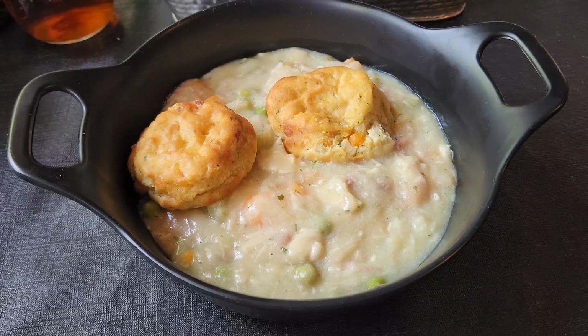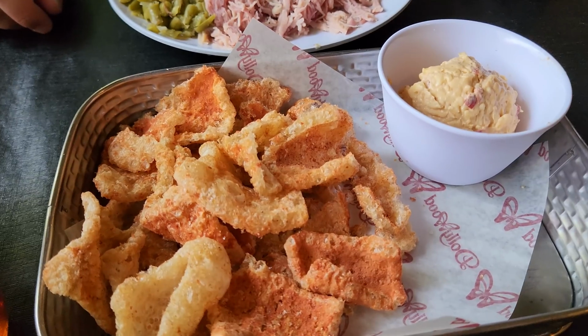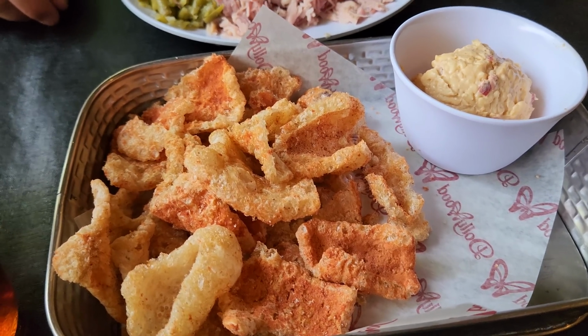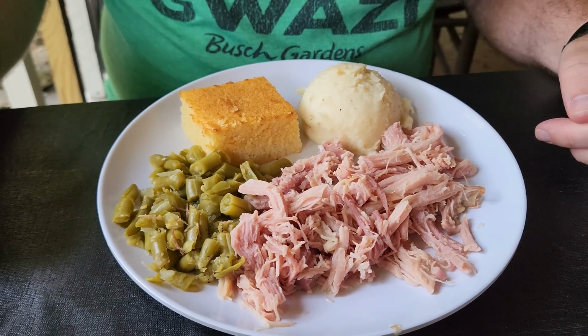For lunch, I went with chicken pot pie. We're splitting an appetizer of pork rinds and pimento cheese. And then you got the ham pit dinner. Pit ham dinner.